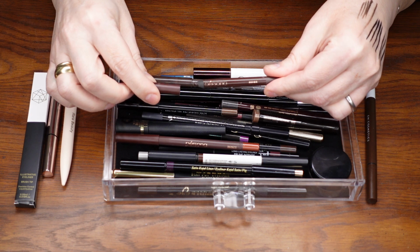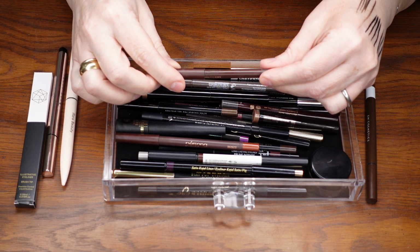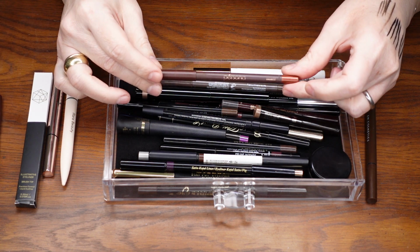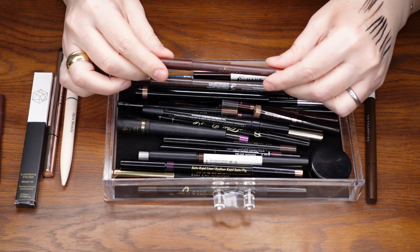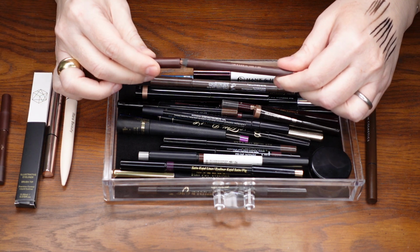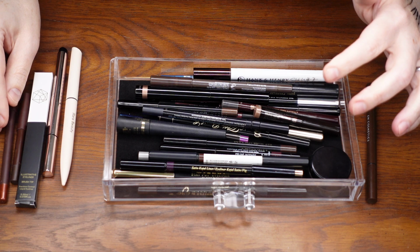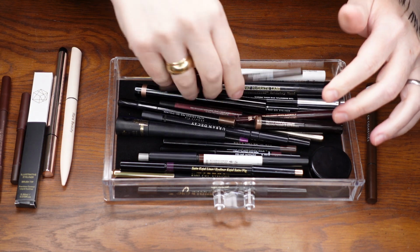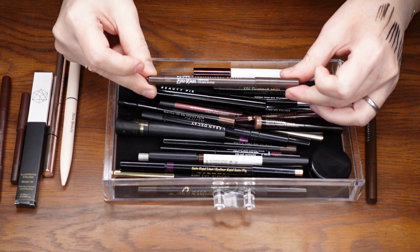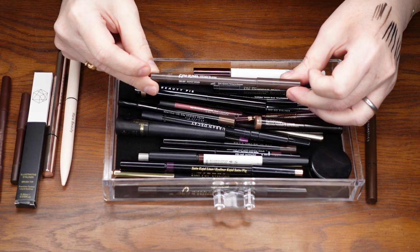This is the Persona 24-hour waterproof in brown. Love this, that is staying. I also have the one in bronze. This one's kind of newer to my collection. I got it around the holidays. I've been using this. I like this formula quite a bit. Let's see, things I can let go for sure. Okay, this is not a bad liner from the drugstore, the NYX Epic Wear.